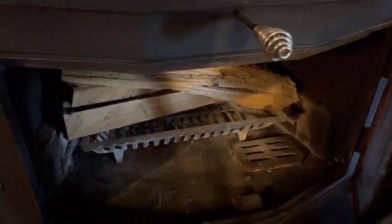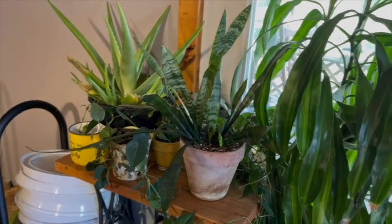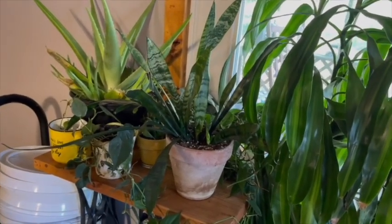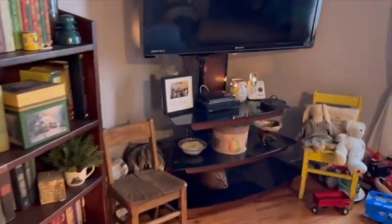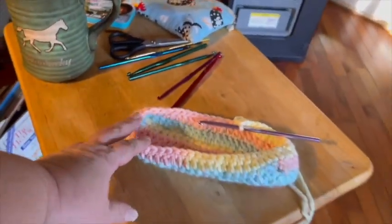But anyway, we are set up for our wood stove. It's not quite time yet, but he's got it cleaned out and ready to go. After I get all the stuff off of it, I brought my plants inside, because it's getting cold. They need repotting, but I haven't done that yet. So anyway, all right, let's go around here in the living room, and I'll show you my current project.